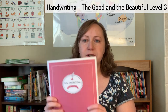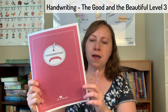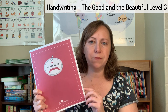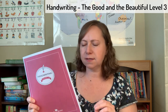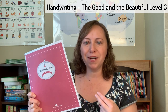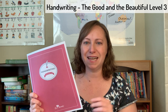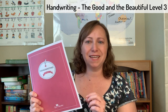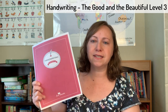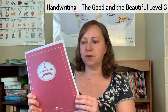All right, both of my boys are doing this. It's the Good and the Beautiful Handwriting Level 3. I got these last year. I purchased a level or two for my kids, and we really enjoy them. My 4th grader, who doesn't love writing, doesn't mind doing it. My 3rd grader, who does not like worksheets, usually doesn't mind doing it. He really actually loves cursive, and he has really neat printing. So he doesn't really need the printing part at all, but in level 3 they start cursive. So we have some printing practice and cursive practice.